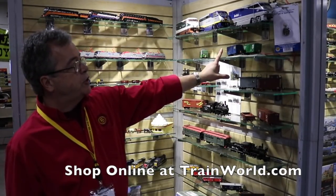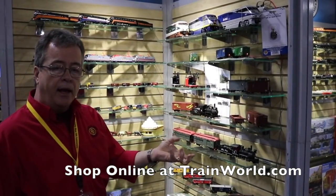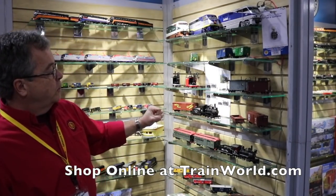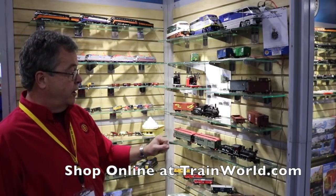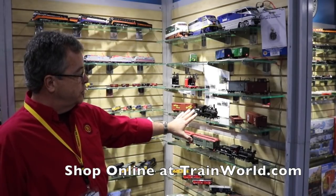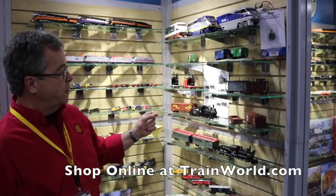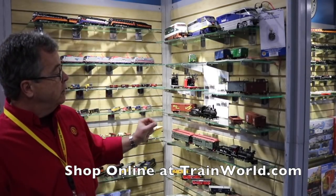We sell it attached to the truck on this 50-foot boxcar, or you can buy it as a separate truck and attach it to your car. Brand new piece in ON30. It's kind of a little surprise we brought along with us that's coming in the new catalog, which is a 060 steam locomotive, DCC equipped. You can buy a sound module to fit in that.